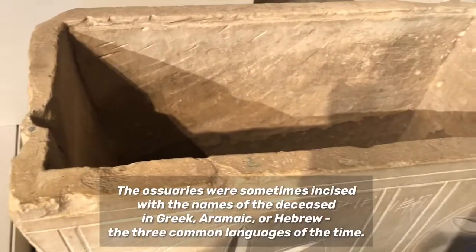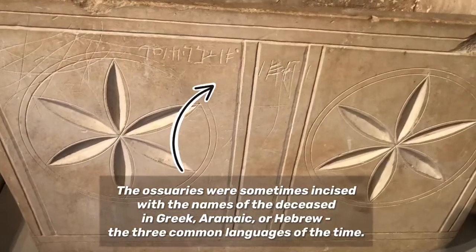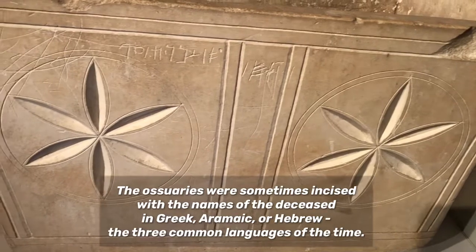The ossuaries were sometimes incised with the names of the deceased in Greek, Aramaic, or Hebrew, the three common languages of the time.